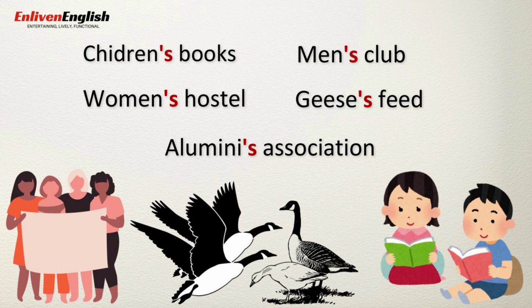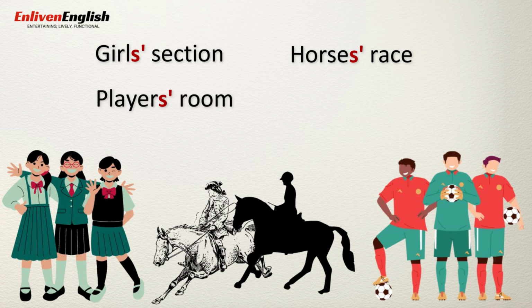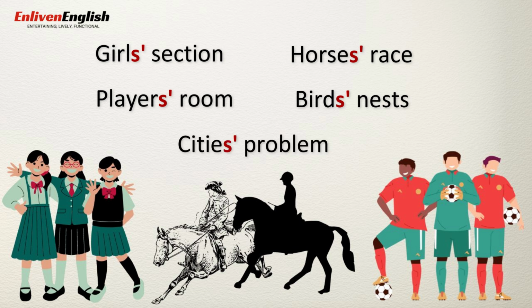Now let's see possessives of plural nouns ending in s. Girls' section, horses' race, players' room, birds' nests, city's problem.